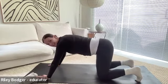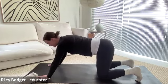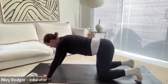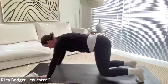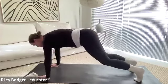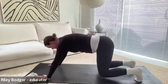We're now going to do six of these without the whole lowering down. So we're going to bring a little bit of heat into our tummies. From here, hover your knees, press to plank, come back to a hover. Press to plank, back to a hover. Four to go. One. Keep breathing.